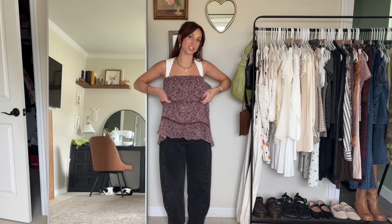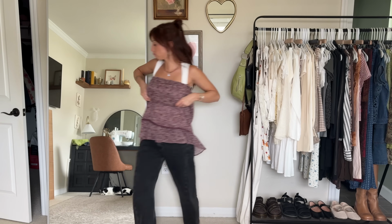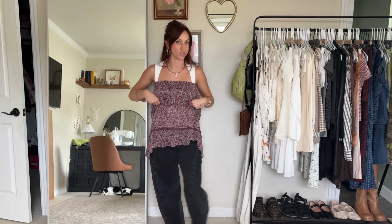Or if I'm okay with having this be a little bit shorter and not as long, then I could actually cut this part and then make a couple triangles for the cups instead of having the neckline straight across. And I think option number 2, I would have to cut it about here and then that would go under the bust. So that would make the bottom hemline a lot shorter, but I do think I could keep the back longer. And I feel like that would still give a really nice shape. I think we're gonna do that.